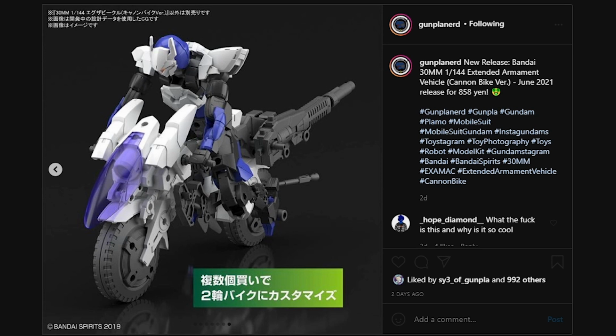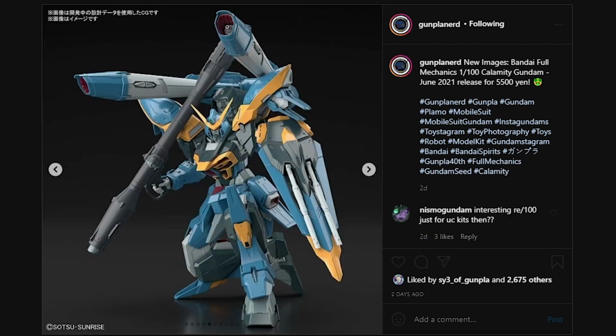Now, I'm of course going to be covering these again in the end of the month video, but I'm going to be skimming over these because obviously. But which one of these kits are you guys interested in? Basically all of them, apart from the 1/100s and the special color versions for me. So hopefully you guys are excited to see me review these whenever this dry period freaking ends.